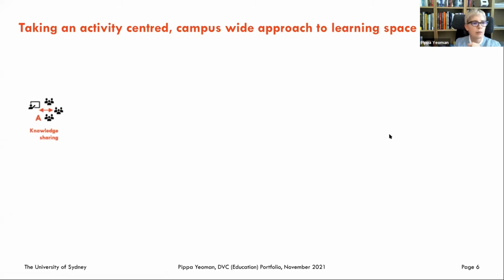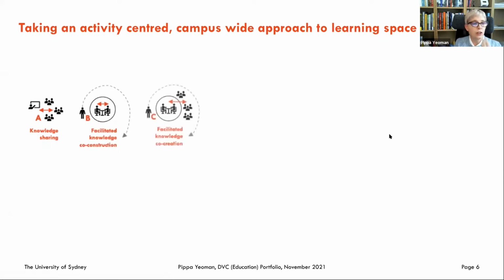So what does that alternating pattern look like? Knowledge sharing, knowledge construction, and knowledge creation. Knowledge sharing is sharing of information at a sort of introductory level, as opposed to a deeply reflective level. Knowledge construction is about making ideas meaningful, the students making ideas meaningful in their own context. And co-creation is about student development of new ideas through communities of practice. So there are 3 sets of ideas there.